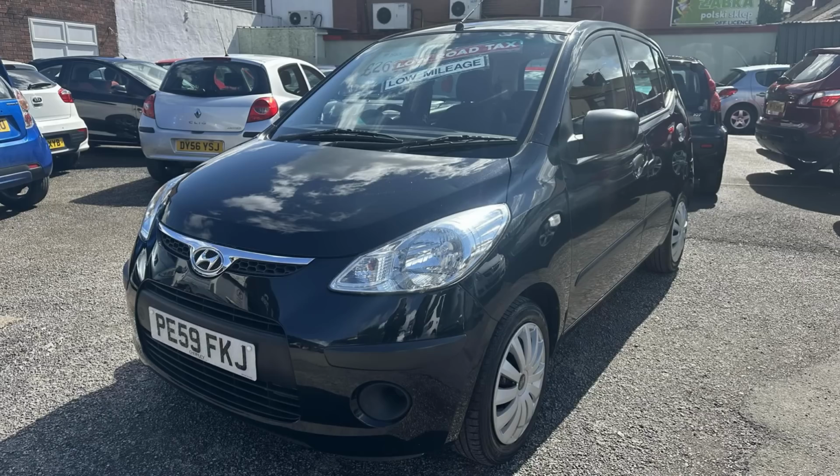Like I said, we sold the red 207. That was one of his last week. And this i10, which we sold a few weeks ago, was another one of his cars. Like I said, he only has one or two. He actually brought the i10 in. We put that on sale, and it sold really quickly.